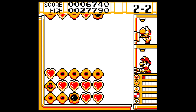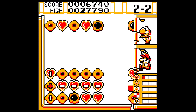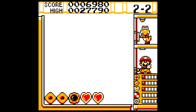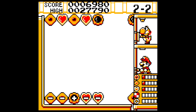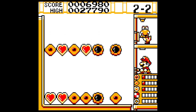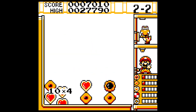You are just trying to line up rows of different cookies. They can be in rows of 2, 3, 4, or however long the rows are. It's simple, it's fun, and it does get harder as the game goes along. It's one of those games that I just really enjoy sitting back and playing. Yoshi's Cookie is a ton of fun.